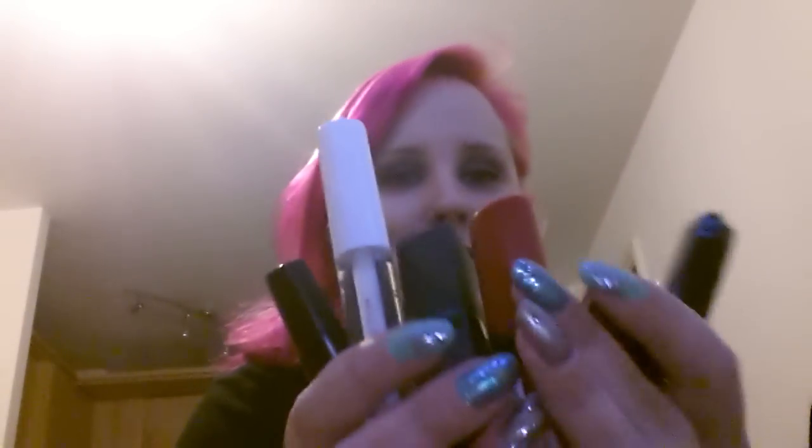I think we're getting towards the end of my haul. No, we're not getting towards the end of my haul. We are at the end of my haul. So that's everything I got. So there's plenty of lip products. If I show you all my lip products that I bought, I'll need extra pairs of lips to be able to wear them all. And that's all the lip products I bought, and then obviously my eyeshadow palette and a few other little bits.